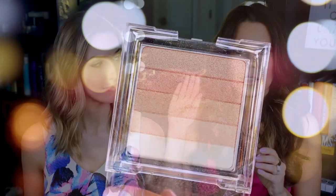This is from Hourglass. Really pretty pink. And this is the Luminous Flush in Ambient. That's really pretty. I love this one. And then I also always bring some type of really solid, intense pressed highlighter, because I actually like to use this on my eyes as well. This is from Physicians Formula. And these are just beautiful, beautiful colors. I've been using this forever. That's beautiful.